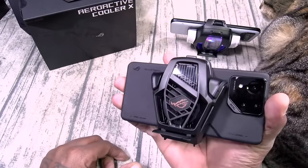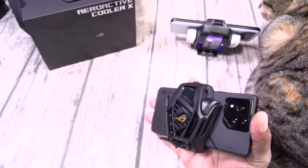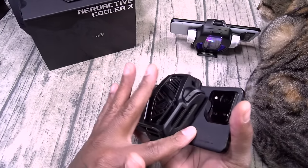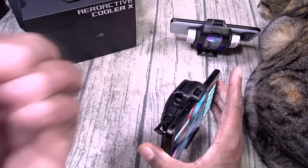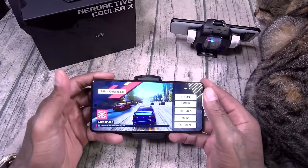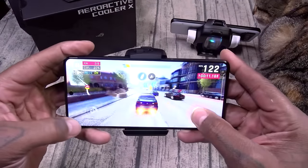Let me tell y'all something real quick. You see this fan on the back? A lot of times when phones have fans, you know, it's kind of gimmicky. Does it really work or not? The fan on the back is making the phone ice cold. The whole back plate is cold. But more importantly, my fingertips. Okay, if you get sweaty hands when you're gaming, you're not going to have that problem. It's almost too cold for me down here right now, but let's get it on.